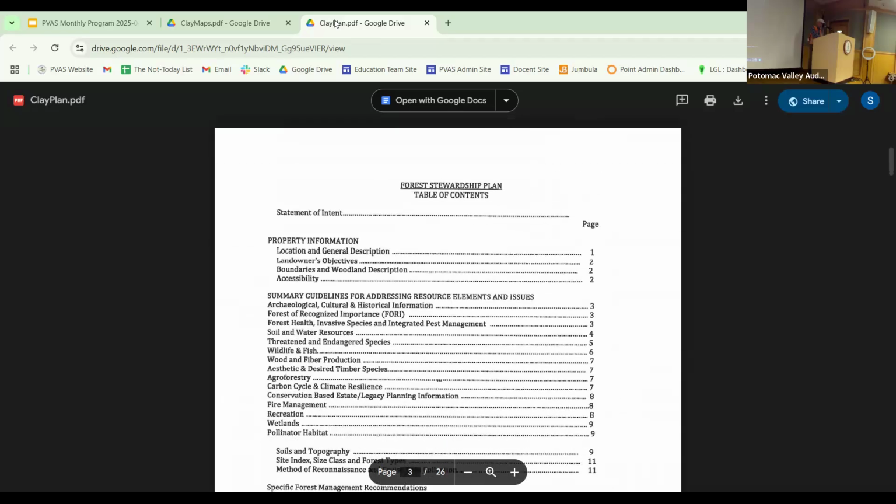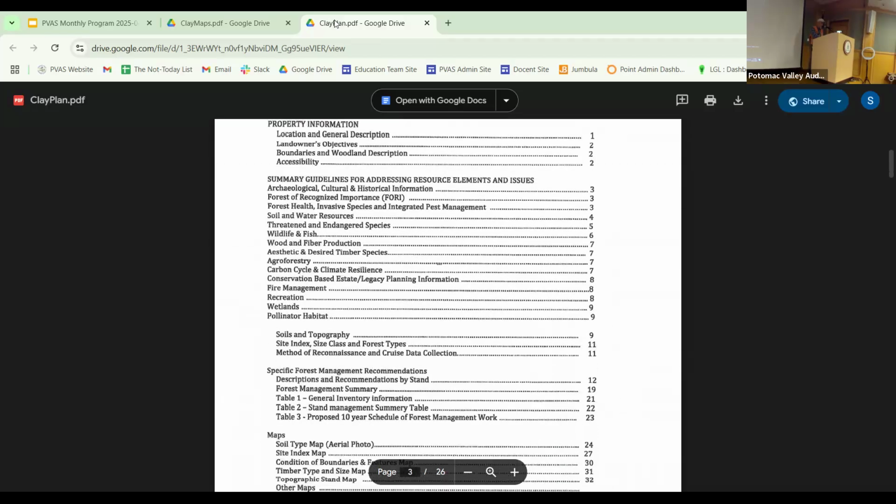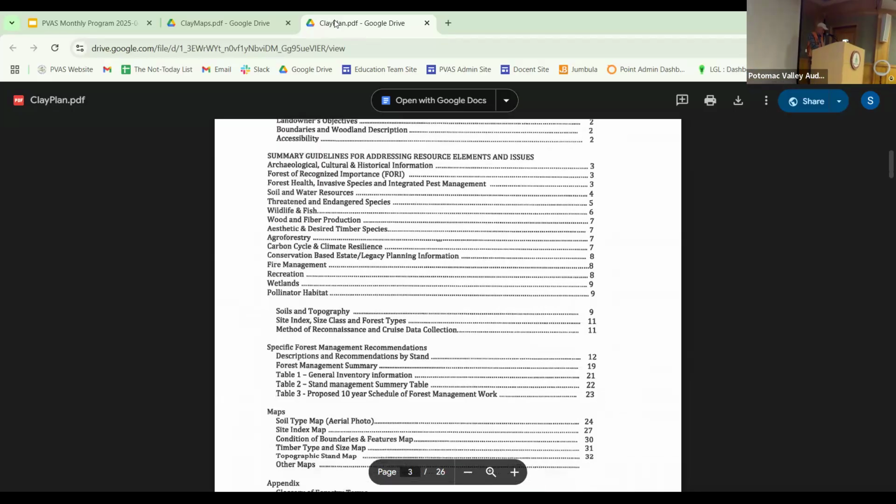So again, introduction letter, there's your table of contents, which really follows that checklist that I had. And I appreciate Claymont really letting me show people their plan. I don't generally share plans with people outside of giving it to the owner.